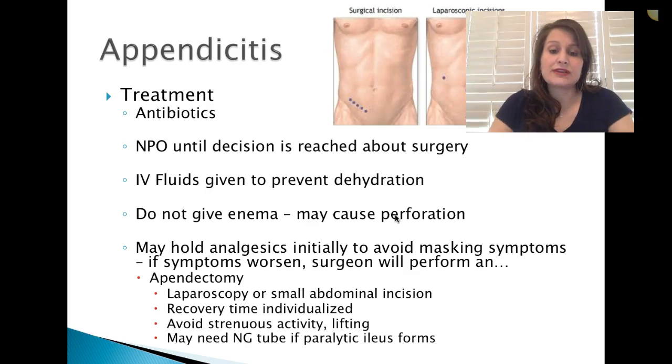We're going to hold analgesics initially, and this seems kind of mean because they are in a lot of pain, but we have to avoid masking any symptoms. If the symptoms worsen, the surgeon will perform an appendectomy, okay? Another reason we want to hold those pain medications is if they're in very severe pain and then all of a sudden it lets up, that's a bad sign. That means that that appendix has perforated. And if it's perforated, all of that infection has now gone into the peritoneal cavity. And then that can cause really bad problems for our patients.